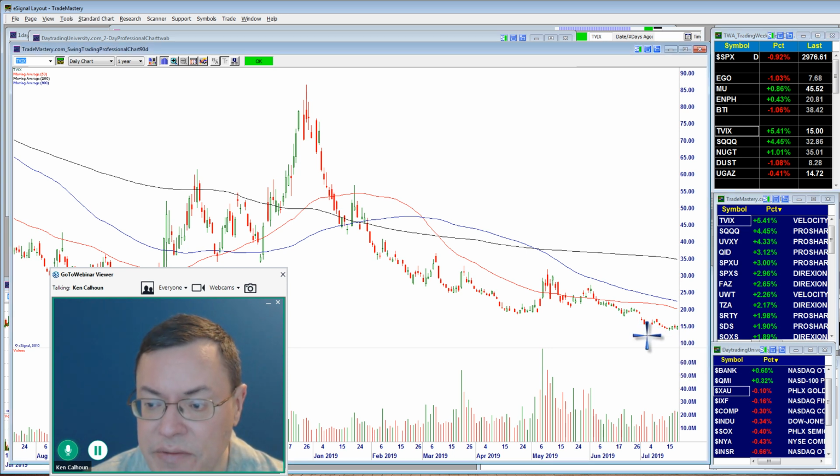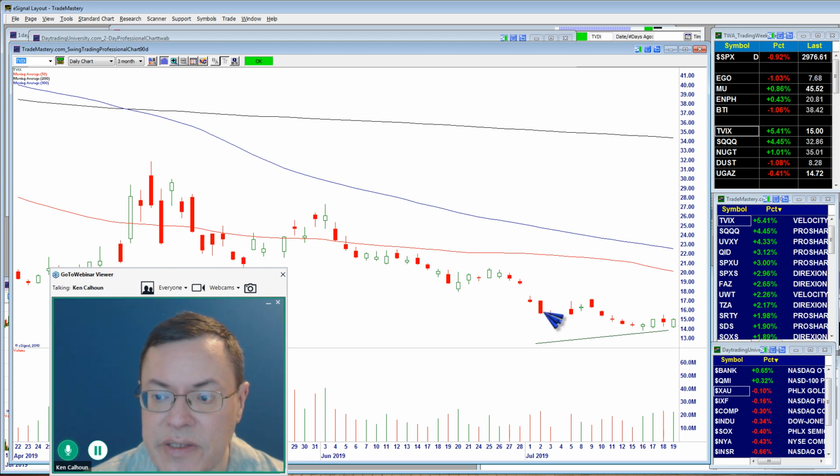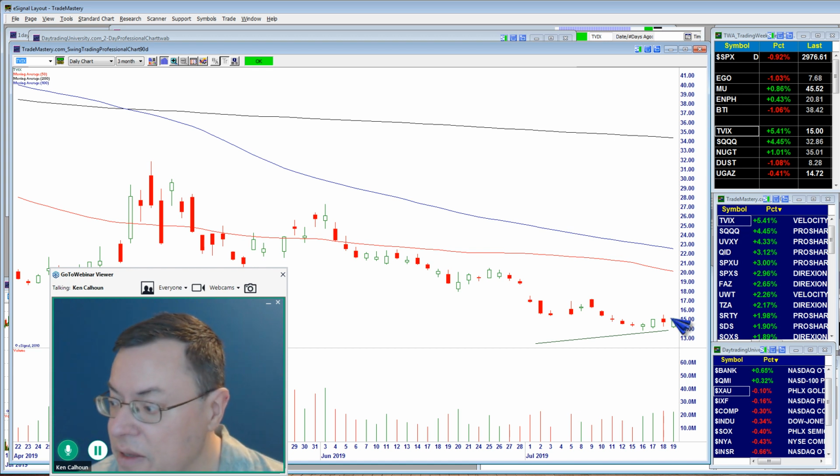What I like about TVIX here is you zoom in to the 3-month. You can see it's trying to form a base here near the 14, 15. For pivots, I'm always looking for the ratio of green to red candles, and I see if it's able to break out above new whole numbers. So that one makes sense as well.